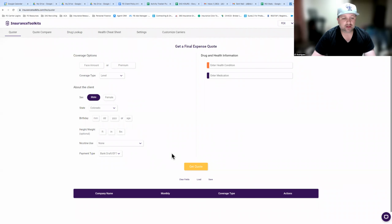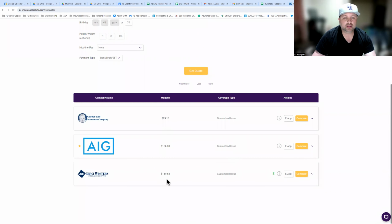So if you take a look here on my screen, this is my Insurance Toolkits. I know a lot of people use that. I don't know what numbers you guys start off with. I kind of typically go for 10 grand. In this case, that was the size of his current policy. So once I got this pulled up, right, I went to guaranteed issue, and let's see what I found here. So prices are, well, I consider them relatively close, right, within about 10% or so.